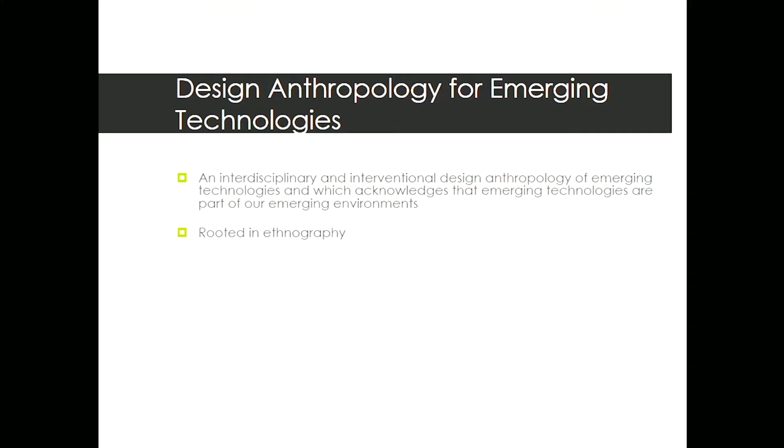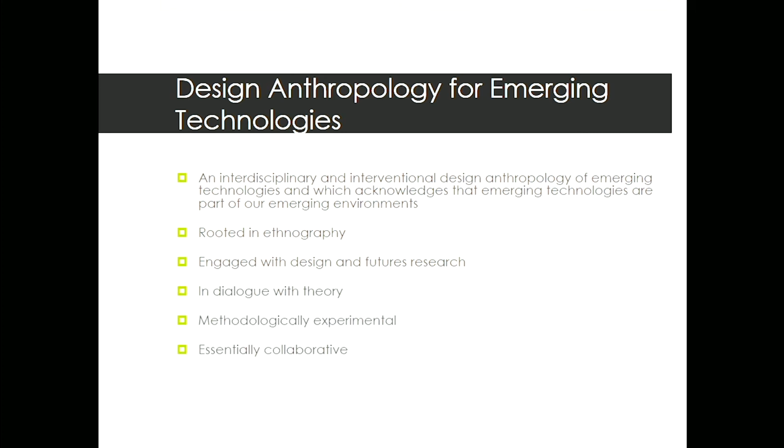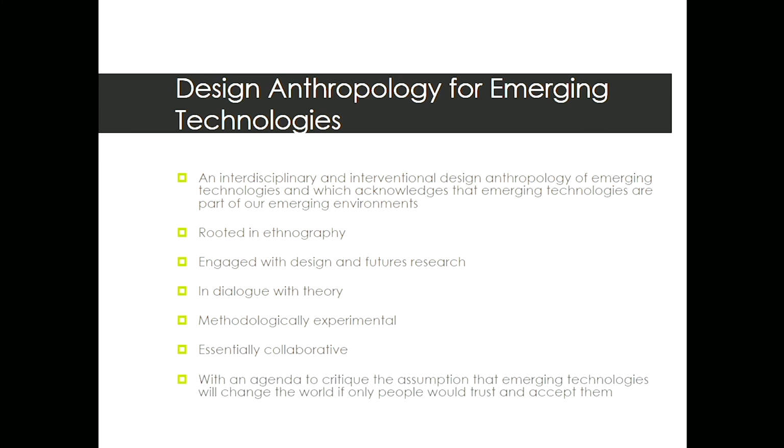So to finish, a design anthropology for emerging technologies. It's interdisciplinary and interventional. It's rooted in ethnography. It's engaged with design and futures research. It's in dialogue with theory. It's methodologically experimental, and it's essentially collaborative. And it has this agenda to critique, but also change existing assumptions.